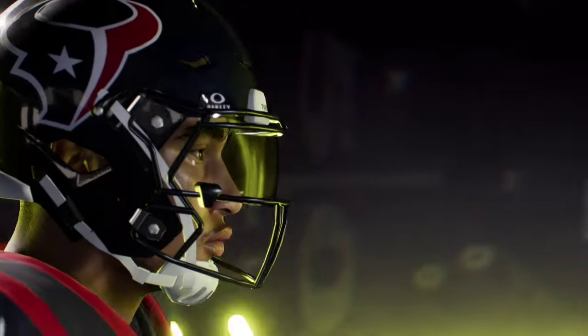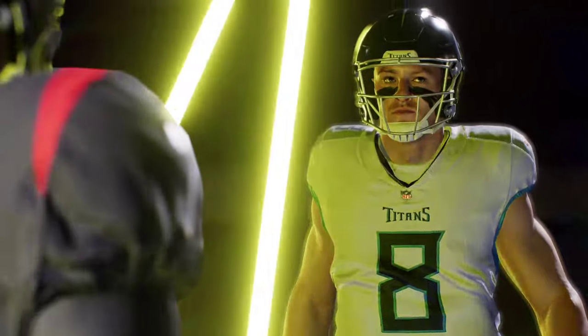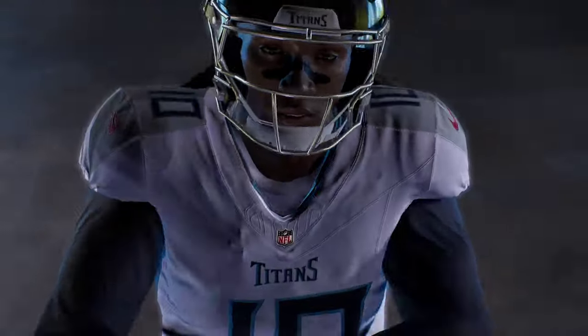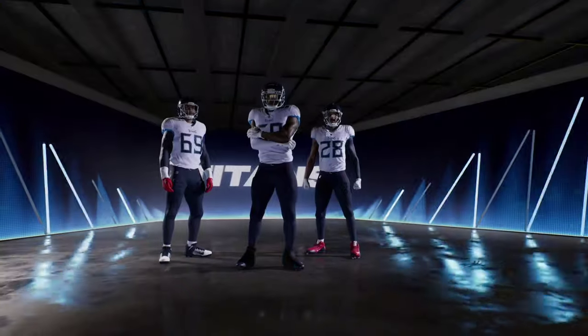It's Madden NFL 24 on EA Sports, where division rivals will clash in the AFC South. It's the Tennessee Titans and the Houston Texans coming up next.